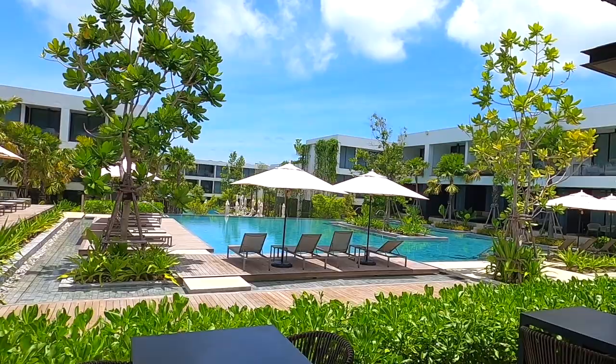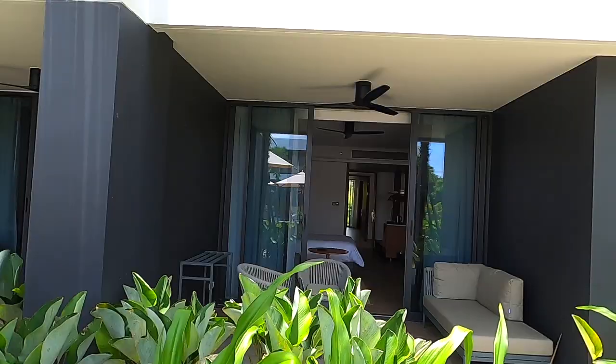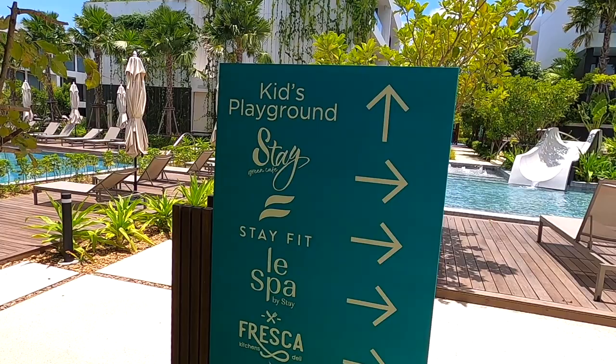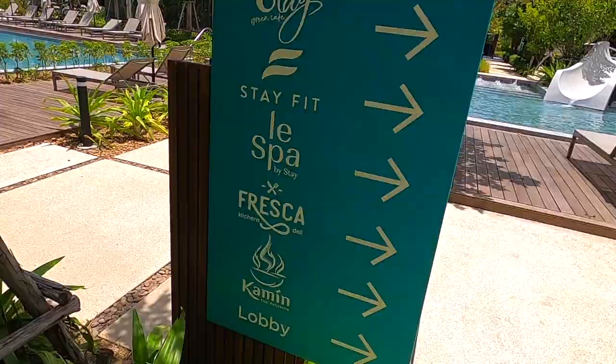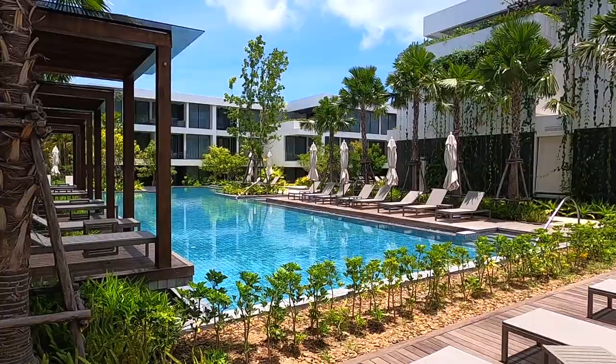Swimming pool area goes right down there, look. If you stay here, the gym I'm going to show you in a minute will be included. Rooms look nice. That's what you have, look. Stay Green Cafe, Stay Fit, the gym, La Spa by Stay, Fresca Kitchen, the Thai restaurant. A bit for the kids. Another pool area down here. Yeah, it's really quite big.